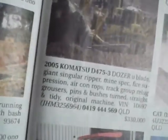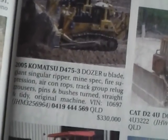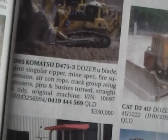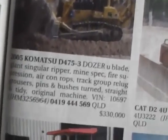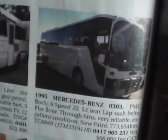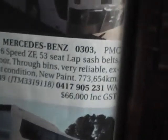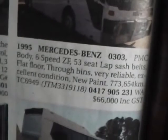You get up to the real nice stuff, you really jump in some prices here. 2005, now these are mine spec. And mine spec means you've got all the rollover protection you could think of. It's built to almost military specifications. The cooling systems are going to handle really bad heat. That's each, 330,000. Here's some other ones. 95 Benz. I think it's more or less a coach, but 66,000. But look at the amount of kilometres it's bloody done. You times that by 0.6 or divide by 1.6 and you get the miles.